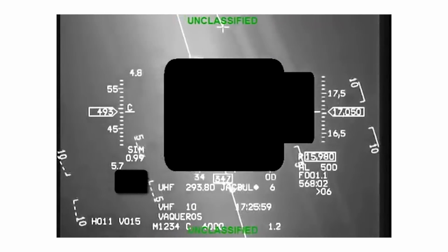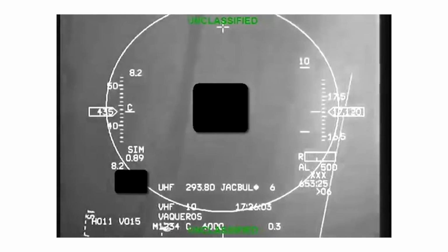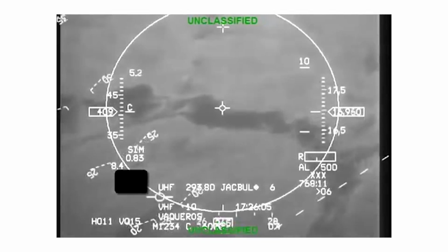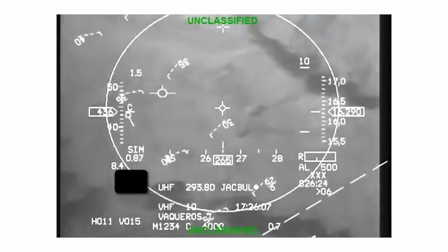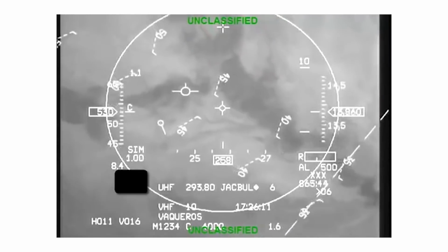Okay, so he's doing about 500 knots. Here comes the G's, 6 G's, 7 G's, 8 G's. He's now unconscious. The pilot is no longer able to fly the aircraft. He's down to 1 G. See the altitude descending, speed builds up.